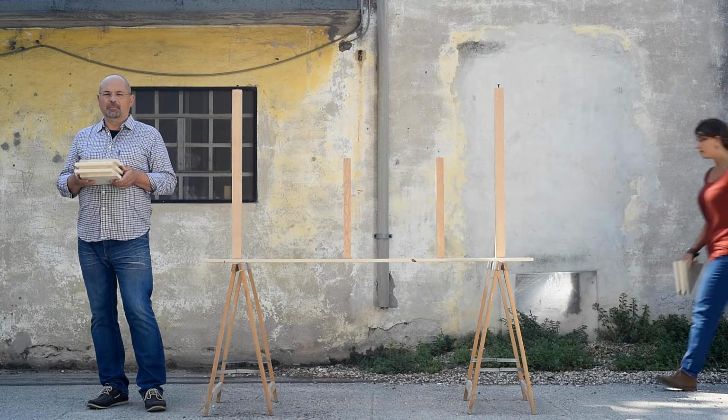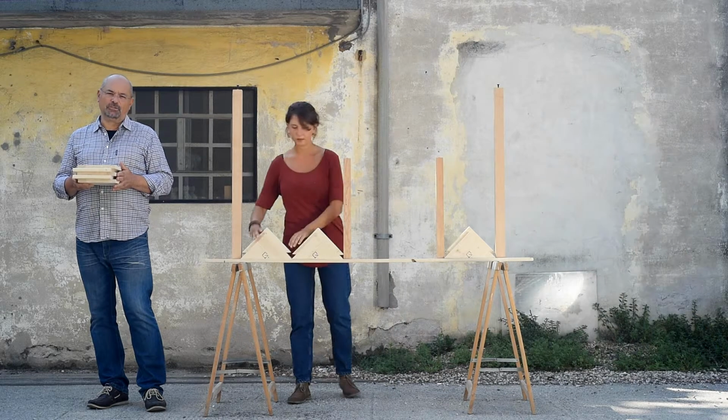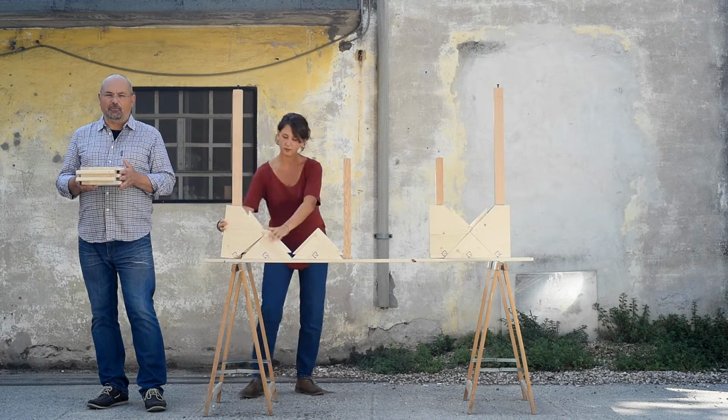Good morning, everybody. My name is Massimo Perusi, and I would like to show you this patent-pending construction technique. Its name is Gravity, and you can see it here aside.